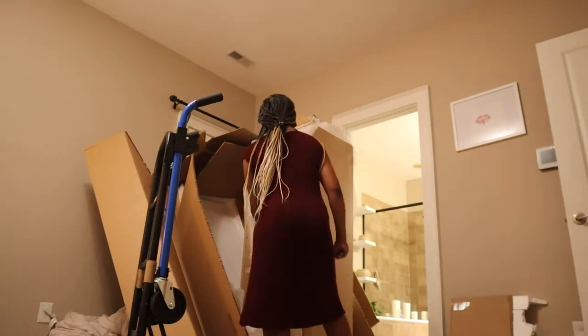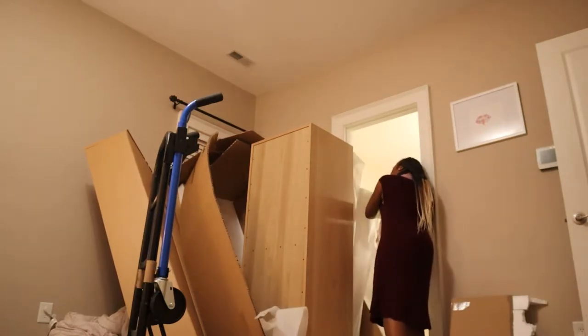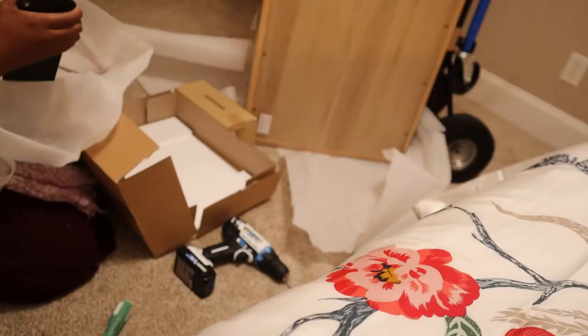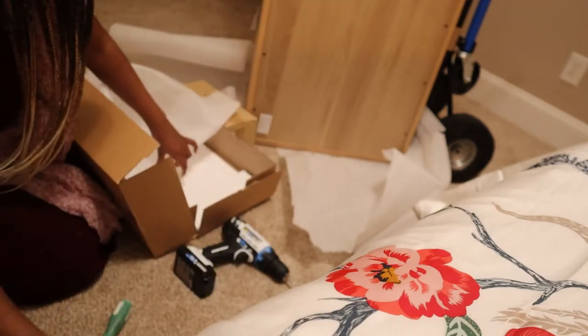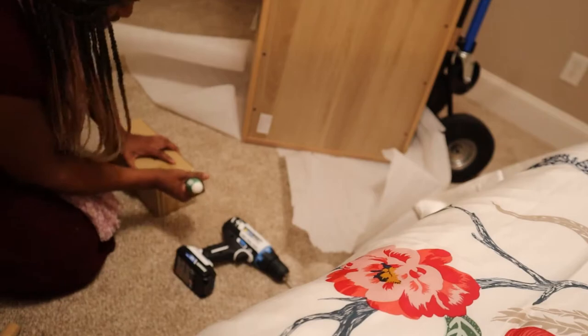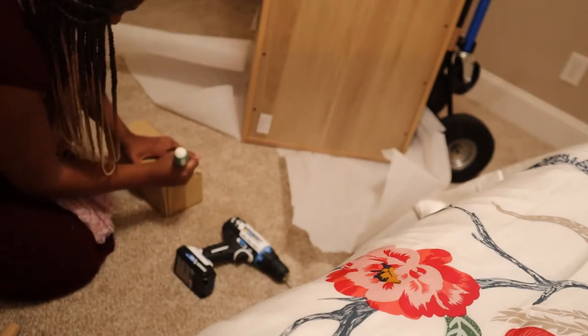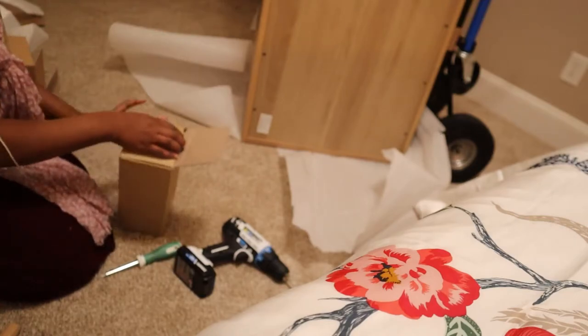But anyways, I got the furniture. Both pieces, which was a headboard and this dresser, were over 400 pounds. Yes, over 400 pounds. And I had to convince the delivery man to help me bring it in, because technically he wasn't supposed to bring it in. So this is me doing everything, assembling it, taking the legs out of the boxes. You have to put the legs at the bottom of it to hold it up.